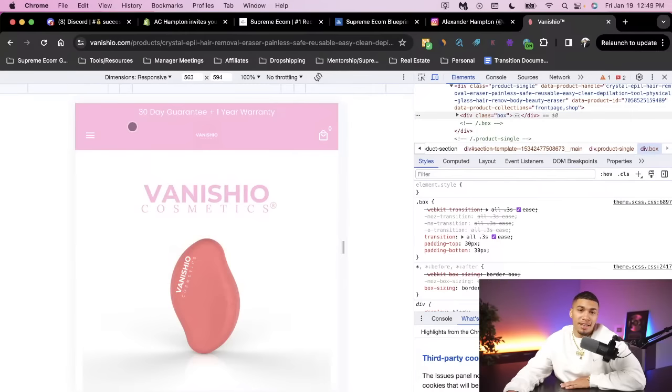I want you guys to understand that over 90% of your consumers, based off of Shopify's reports in 2023, are going to be buying on the mobile version. So if there's anything that's the most important way to look at your store to know if it's effective, you need to do it on the mobile version.